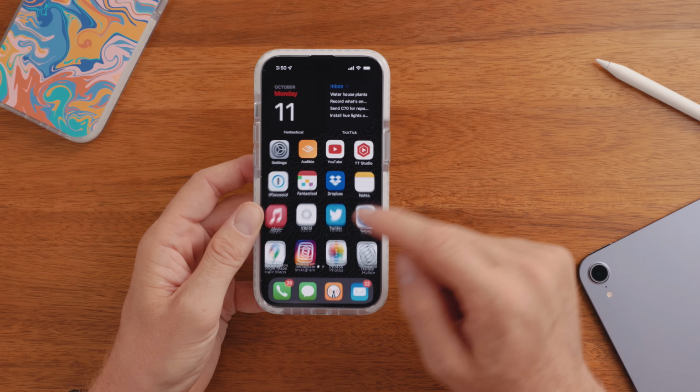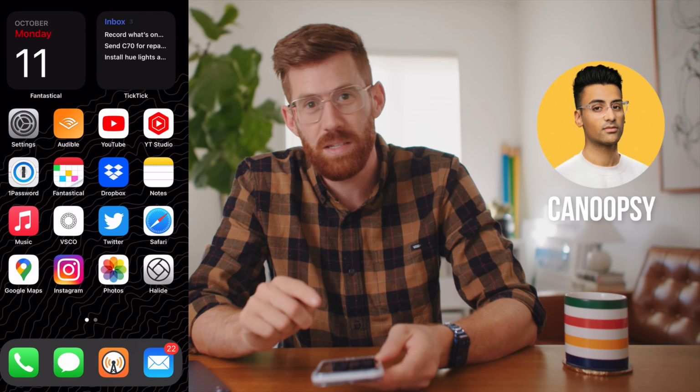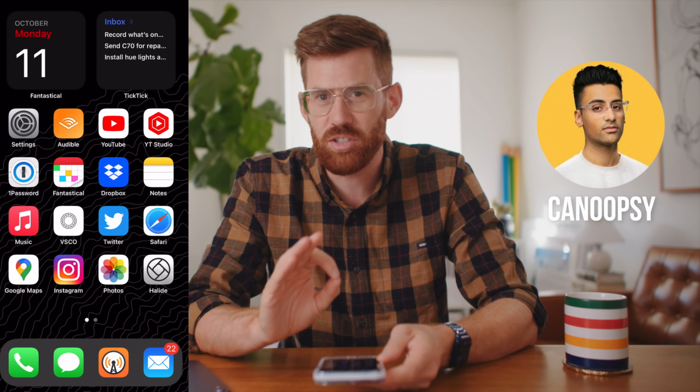Starting with my home screen, there is a new background here. Usually I use pure black, but this one was from Canoopsy because he makes all these great designs. I actually darkened it a bit, it was pure white, but also take a look, I do have a new lock screen that I'm pretty happy about.